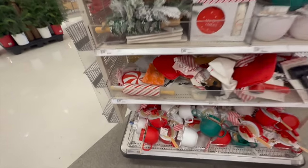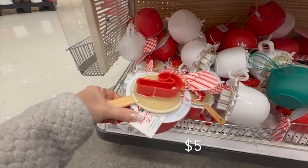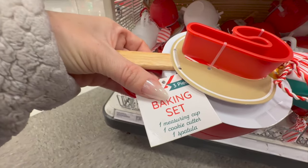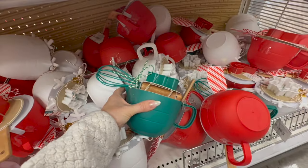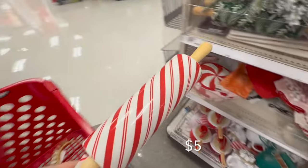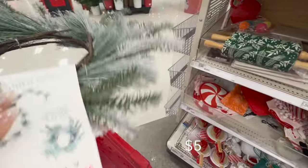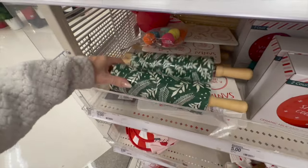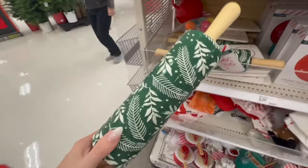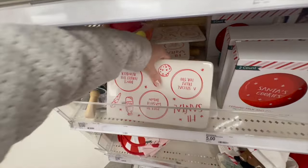On this end cap, they had a bunch of these little bowl and spatula sets with the cookie cutters, and these baking sets are so cute, and I've seen how people use them on their kids' play kitchen since they are plastic. They had these really pretty rolling pins for $5, and that wreath there is $5 as well. And this is the other rolling pin that was ceramic, and it was that pretty green color. I thought this was so sweet.